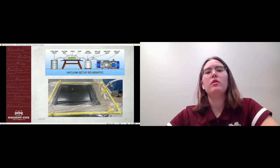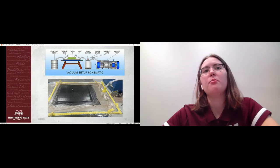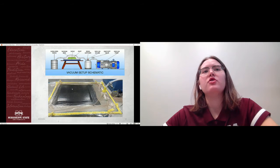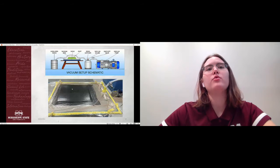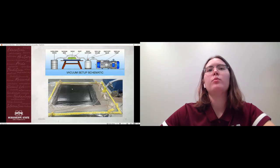So here's a couple of photos, basically going into further detail of the vacuum bagging process. At the very top, you'll have a schematic set up showing the basic procedure of how this resin is infused. You'll start off with a resin, and this will usually be fed in through a pressure pot, which will then be fed into the vacuum bag with the mold and part all under vacuum.